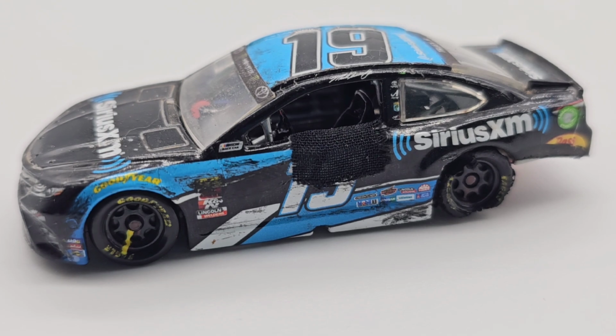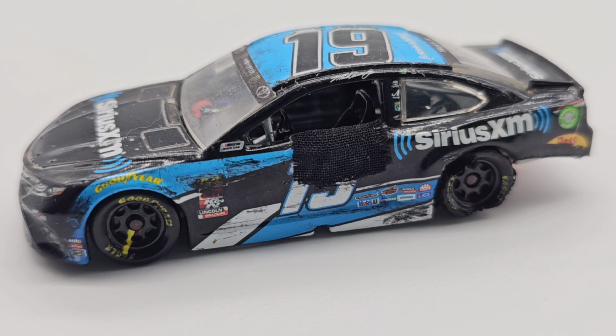So this is the finished product. I really like how this one turned out, especially from this side. It looks really, really good. We're using my brand new window net material that I've been kind of testing out here recently. We got a cut quarter panel, shredded tire, all that fun stuff. So we got some good stuff on this one here.